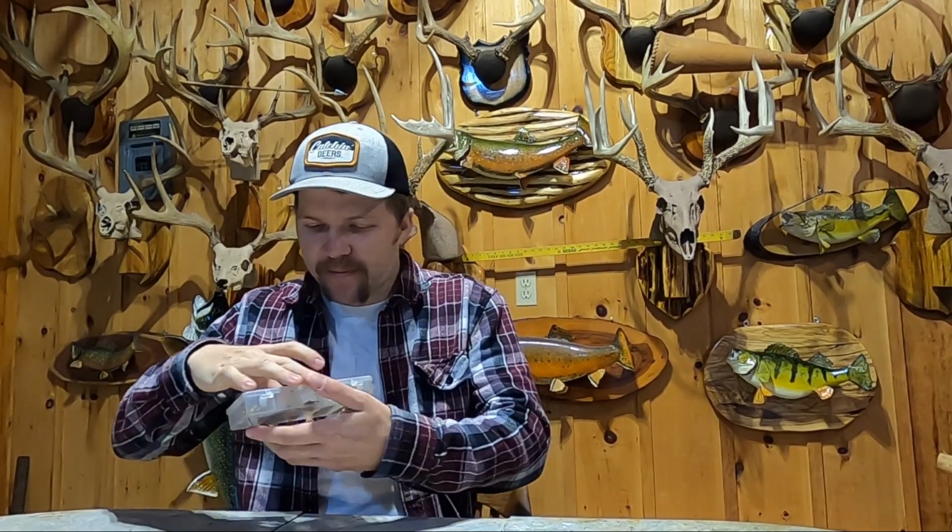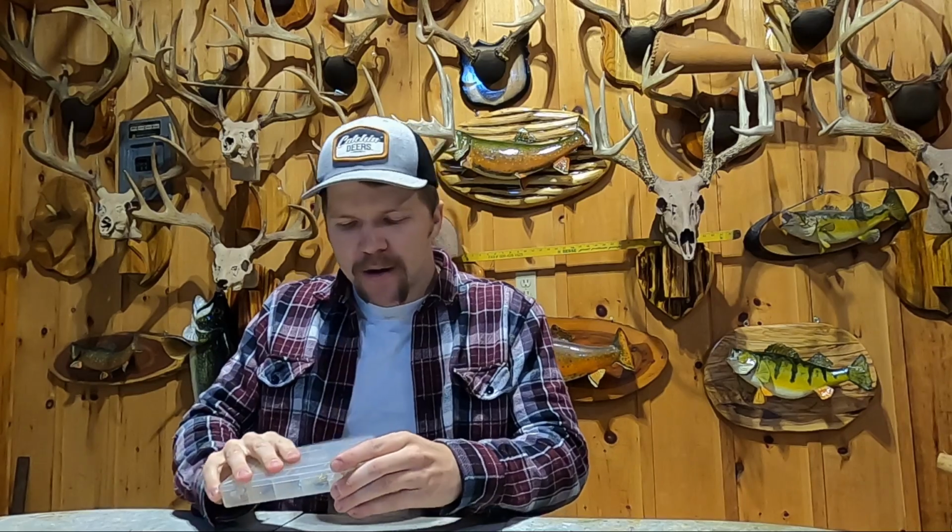So that does it for my top 5 spoons. Spinner time, baby! Now spinners are a lure that I use a lot less than spoons, I will admit. I do like a spinner if you're casting from shore. Trolling, not so much. A spinner isn't something I'm going to troll around with much. They are very effective with casting, whether you're in a canoe and you're casting towards shore or you're on shore and you're casting out into the water.